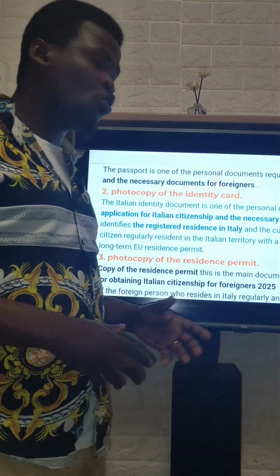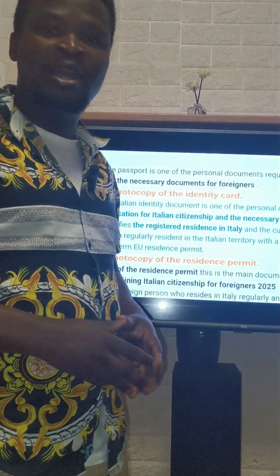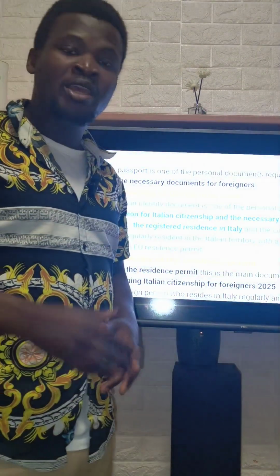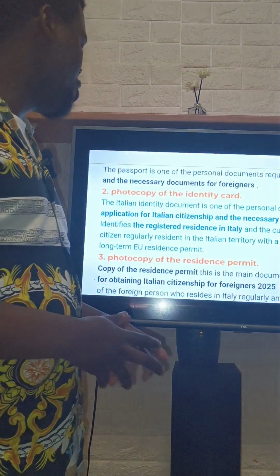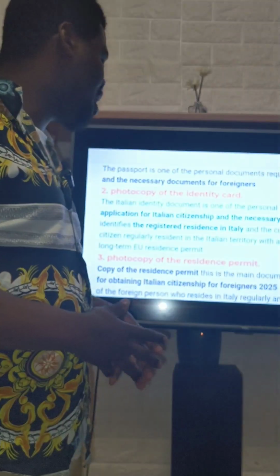Number two, we have the photocopy of the identity card, which is the one we call Carta d'Identità. You need to have a photocopy of it when you are going to apply for the Italian citizenship. It's a must and it is compulsory in the year 2025. So you have to present a photocopy of your identity card.